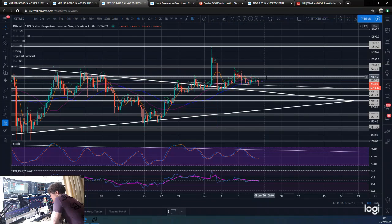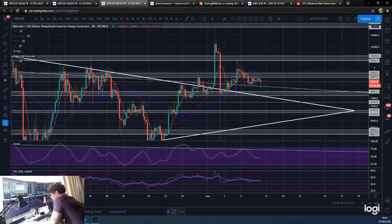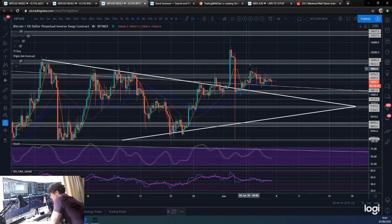If you want to be one higher level of conservativeness rather than necessarily buying above this zone, you could just wait till we break above 10,000 again, or you can wait till we break and close a 4 hour candle below 9,400, and then just sack off trading this whole range.